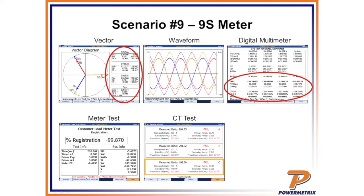But unlike the last site we looked at, all my CT tests are failing. I'm getting a 120-degree phase error on each one of these CTs. So what do we think is going on with this site? I can tell you it's not a solar site. Yeah, good job, Andy. Wires are swapped here.